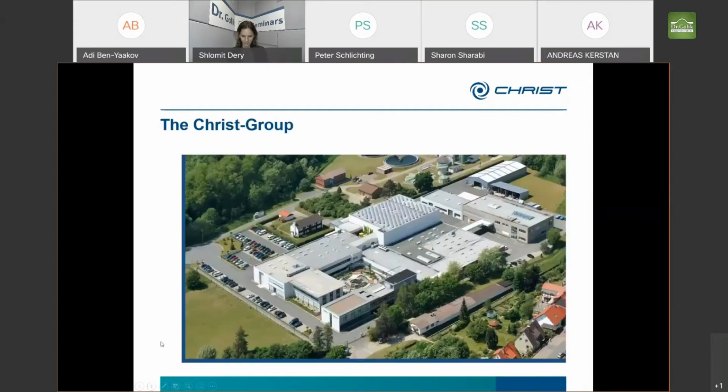Who is Martin Christ? The company Martin Christ is located in the north of Germany. It's called Osterode, a small city near Hanover, which has the next airport. We produce our freeze dryers here with the brand name Martin Christ. Also located here is the sister company called Sigma. Sigma is the manufacturer of centrifuges.